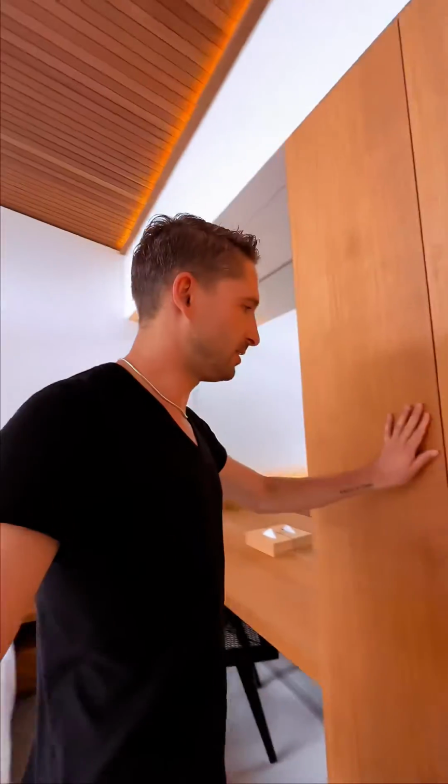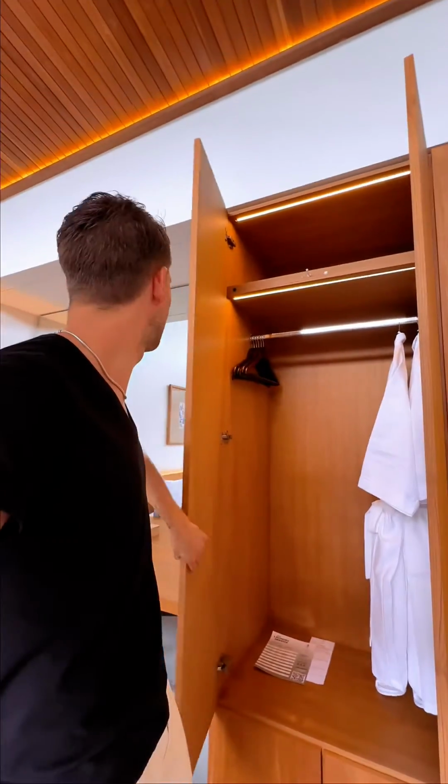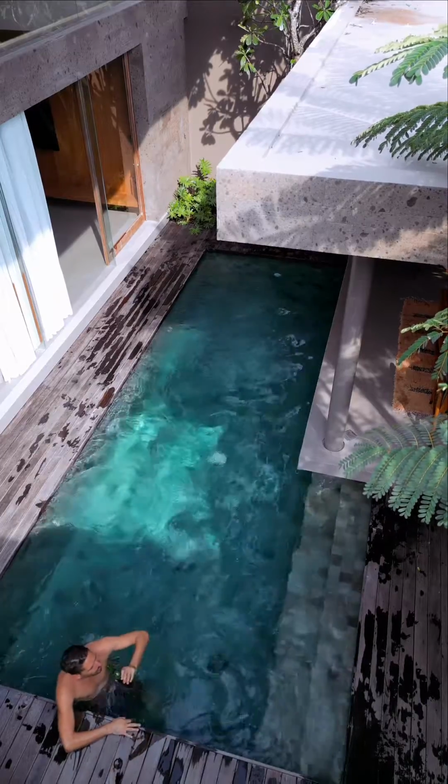Let's see what is inside here. We have a bathroom. They offer laundry service. So yeah, that's the bathroom. What a relief.